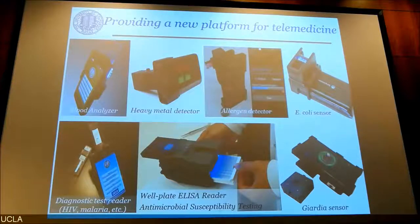We've done a lot of work on using the smartphone for looking into waterborne pathogens. This one is an E. coli sensor. It's a bacteria that is obviously quite dangerous. What you see here is actually some very thin capillaries. It's hard to see maybe.